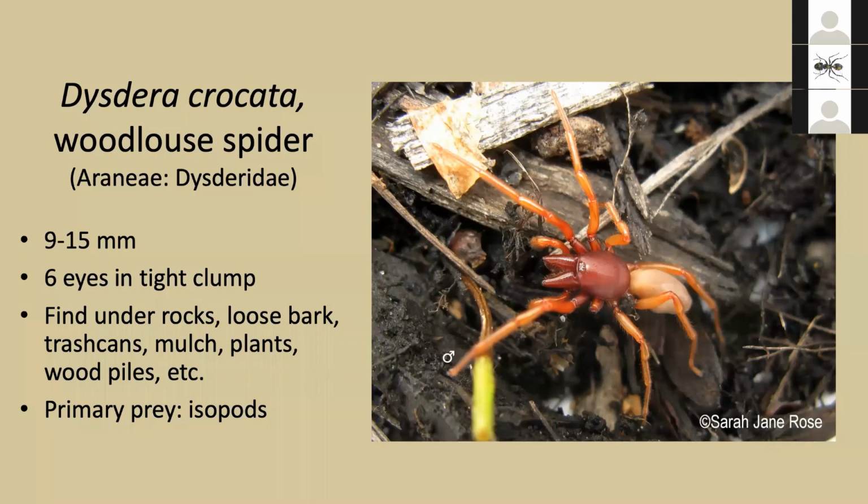The woodlouse spider, in this particular family, there's only one member of the family, and this is originally from the Mediterranean area, but it's often confused with the broad-faced sack spider that we just looked at. But the woodlouse spider has 6 eyes in a tight clump. The broad-faced sack spider has 8 eyes that are set really far apart.